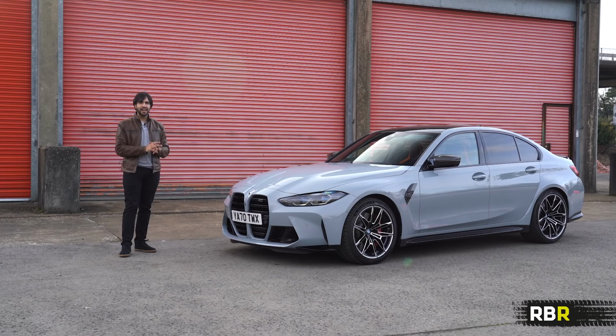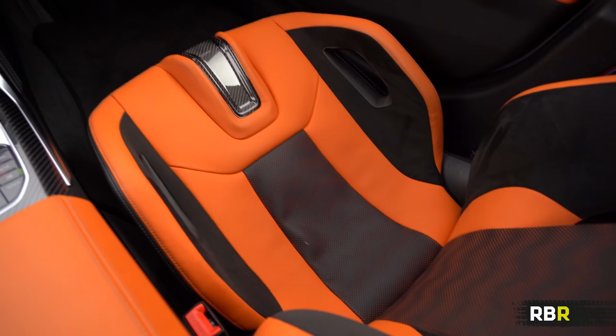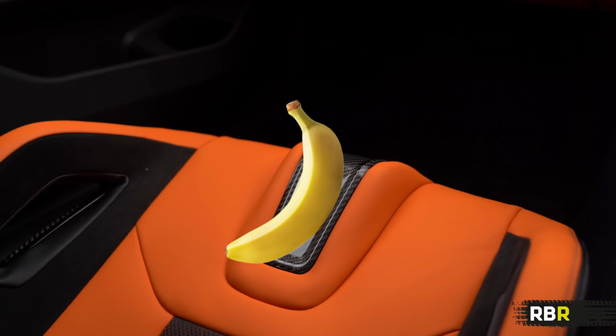So is this, or is this not, the coolest sports sedan interior you've ever seen? All credit goes to the M bucket seats. They are incredible. These carbon bucket seats have just been designed to make you have an accident in your pants as soon as you open the doors. There's no other way to put it. I mean, they've even got a holder for your, never mind. But my point is, they look incredible.